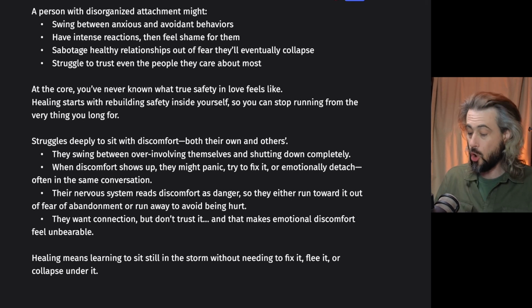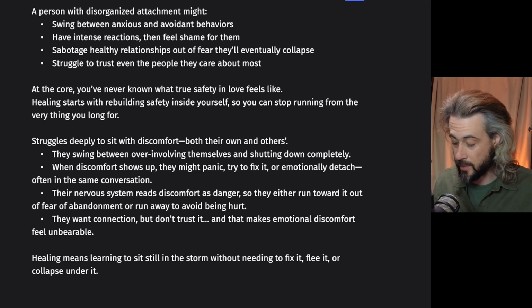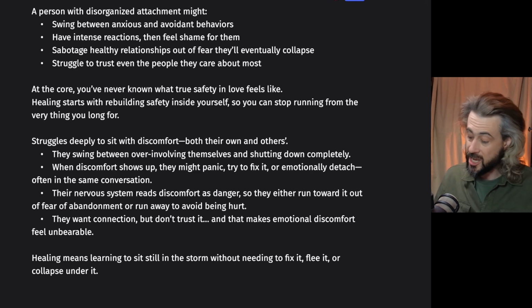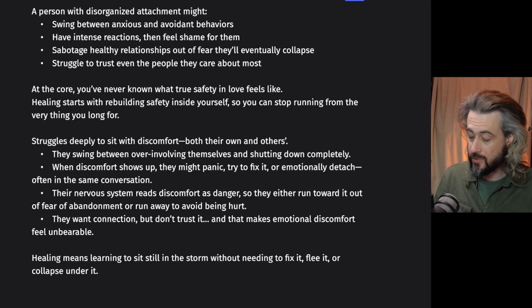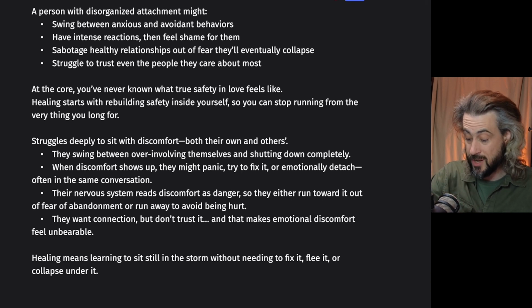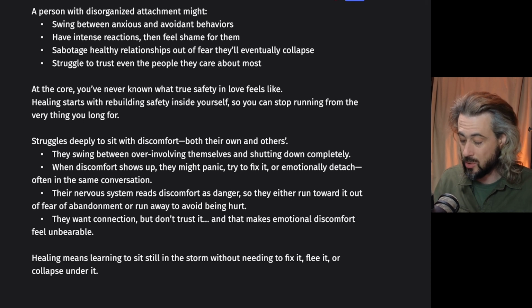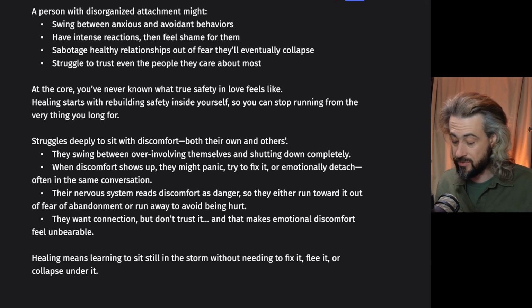So this type of person struggles deeply to sit with discomfort, both their own discomfort and others' discomfort. They swing between over-involving themselves and shutting down completely. When discomfort does show up, they might panic or try to fix it, or become emotionally detached, often in the very same conversation. Their nervous system reads discomfort as danger, so they either run towards it out of fear of abandonment, or they run away from it to avoid being hurt. They want connection, but they don't trust it, and that makes emotional discomfort feel unbearable. Healing means learning to sit still in this storm without needing to fix it, flee it, or collapse underneath it.